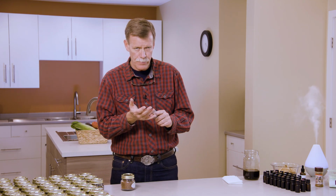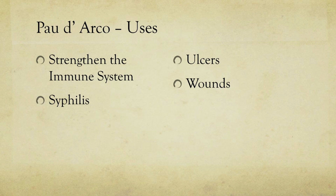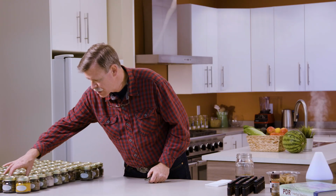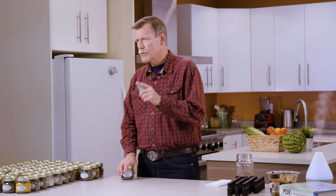So when I look for a tea for cancer, I'm looking for something that's going to purify the blood, something that's a cancer killer, and something that builds the immune system. And pau d'arco does all three, and that's why I like using pau d'arco right up front, hitting it strong with the pau d'arco. Syphilis, ulcers, and wounds. Precautions: one should stop using pau d'arco at least 2 weeks before scheduled surgery. Another thing on using herbs for cancer, it's good to change those herbs.